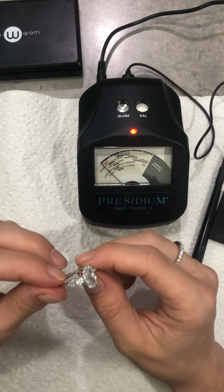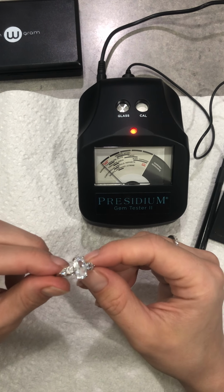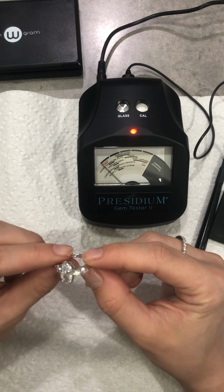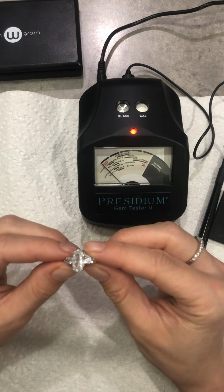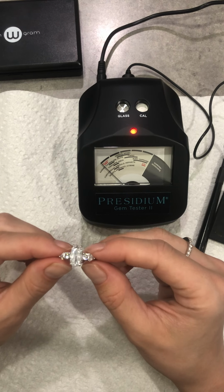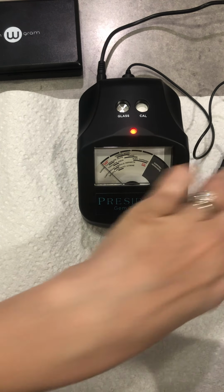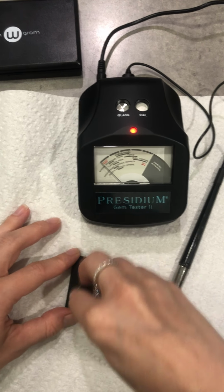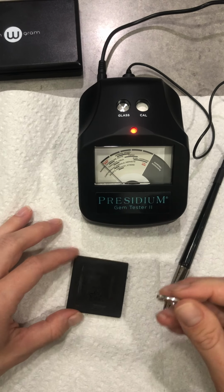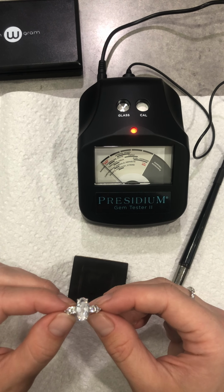I'm sure they're probably glass too, but that is so pretty. Even if it's just glass, and it kind of feels like plastic. We'll test it anyways, but holy cow, right? Wish it was real. Wish we had some sapphires. But hey, I will take it. It's still a $20, $25 piece I would sell.